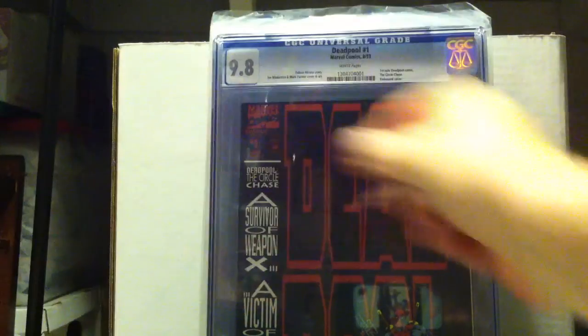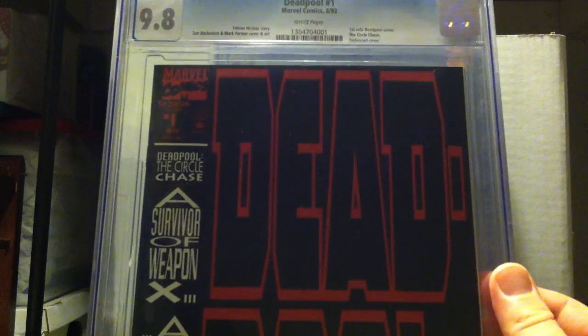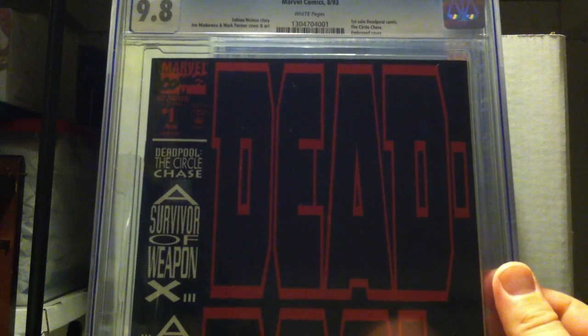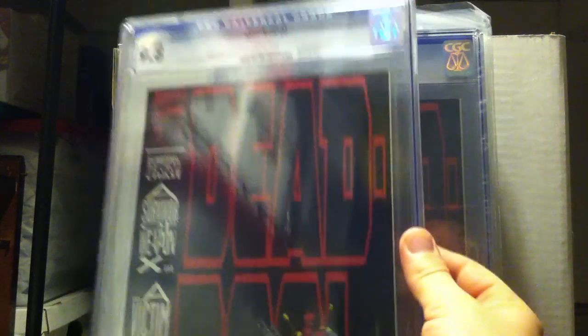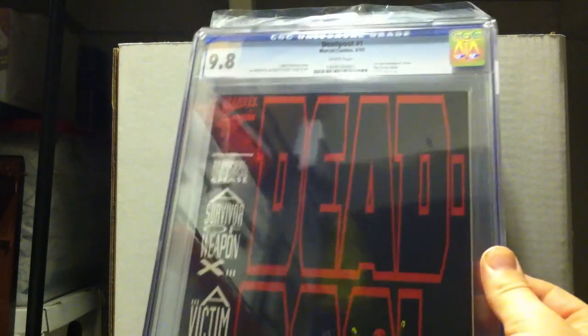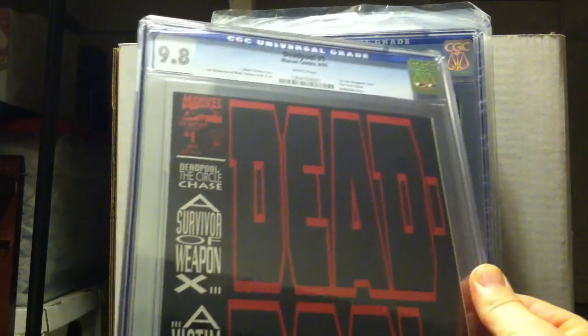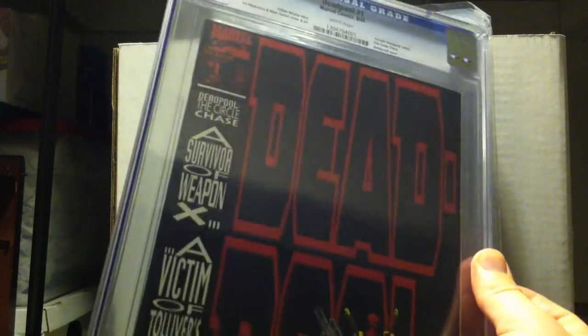Sent out a little smidge of these Deadpool, what's it called? The Circle Chase storyline, the first in his solo series. It's not a difficult book to get back in a 9.8. I mean, it's got a prestige hard stock cover, so it's really what you should expect when you're sending this book out. And that's it for that one.